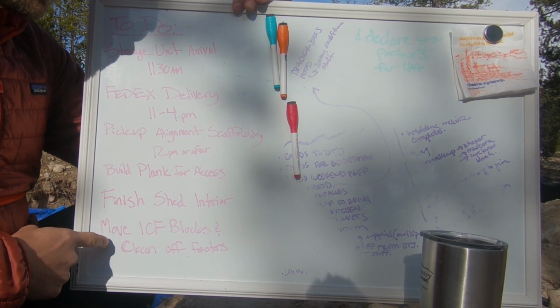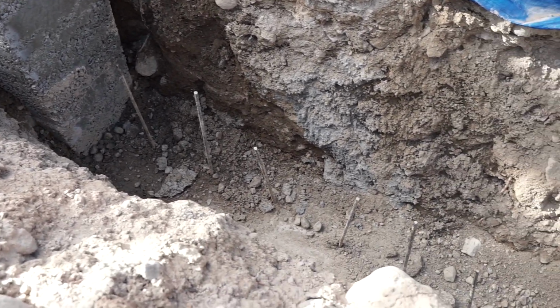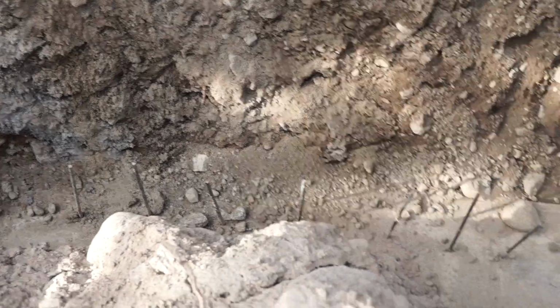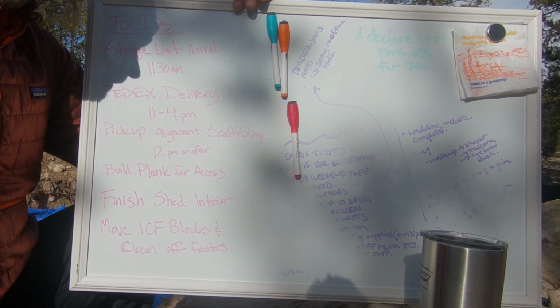And then just cleaning up the site in general, getting ready to start laying up ICF blocks for our foundation. So pretty exciting day, but a lot going on. And I'm going to get to it.